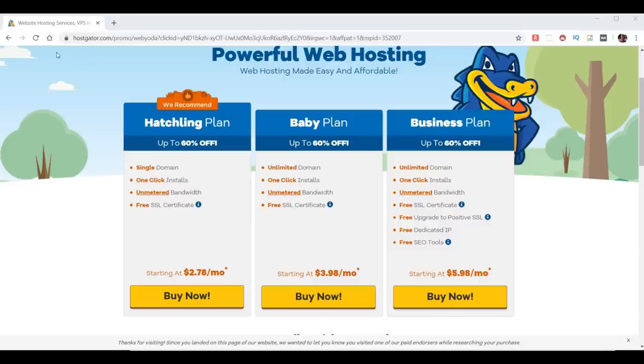It allows your page to be secure so that the information going to and from your website is secure. At this point, you need to decide which one of the plans is best for you. For our purposes, I'd recommend the hatching plan if you have one domain, or the baby plan if you plan on building multiple websites. And then if later you find you need additional features, you can just upgrade to the business plan and pay the difference. So in your case, you probably need the hatching plan, which is just a single domain, so we'll choose that.